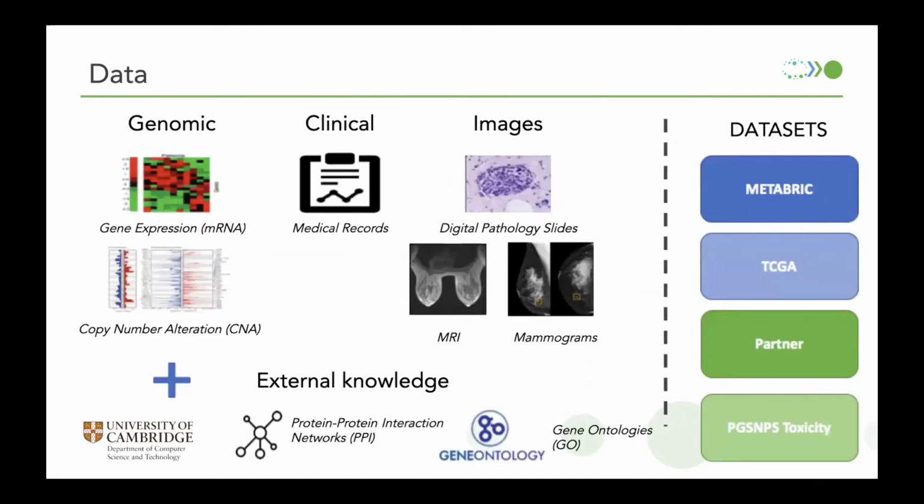So just before we go more into the methodology part, I just want to give a bit of an insight on the data that we're using and we're integrating. We have three main modalities: genomic, clinical, and images. On the genomic side, we have gene expression, mRNA, and then copy number alteration, which are the mutations. These are usually tabular data coming in numerical form. Then we also have medical records for each patient. These are usually categorical or numerical variables, sometimes even time series. And then finally, we also have images, where we have different types of images.